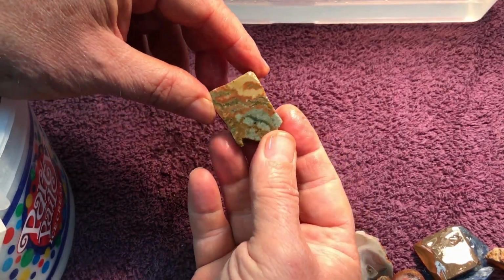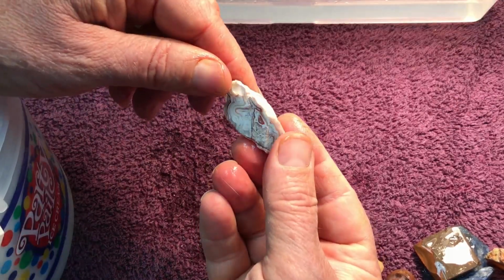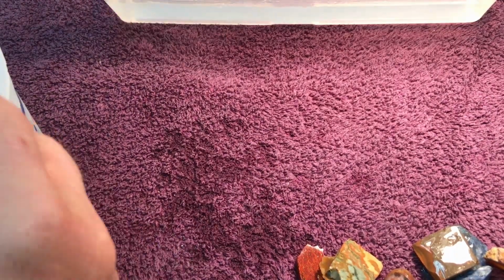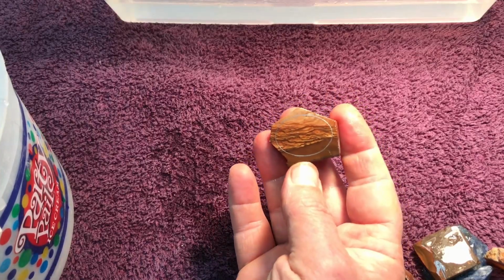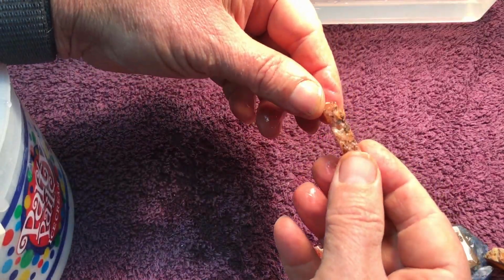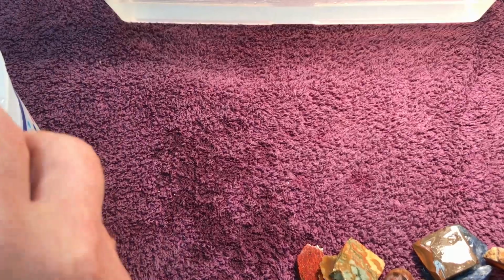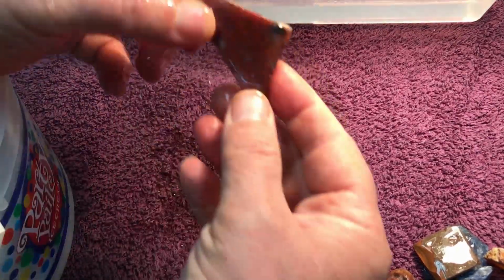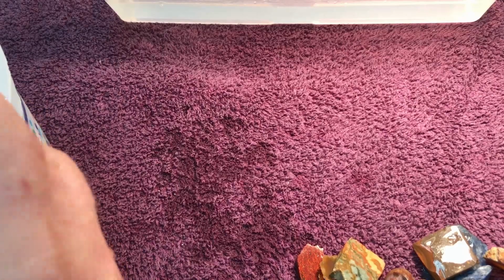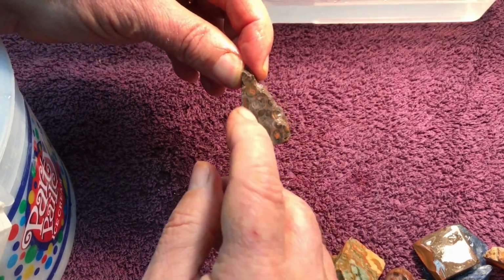This is Rocky Butte picture jasper. Mexican crazy lace. Another piece of Deschutes. This almost looks like a piece of stalactite that's been agatized. And a piece of moss agate. Well, I don't know. Looks almost like fossils.